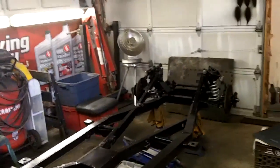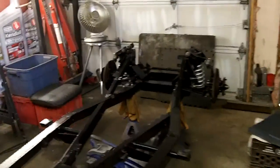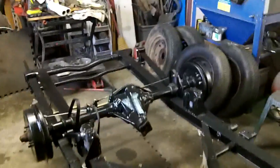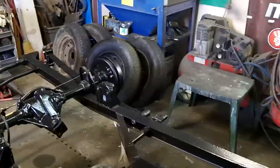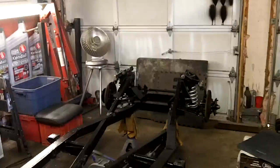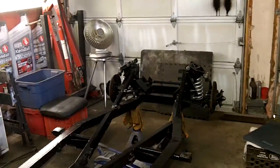I did order some more parts that are coming hopefully by the end of the week. I've ordered new motor mounts, a new gearbox mount, a new release bearing for the clutch, new pinion seal, amongst a few other things. So we'll wait for those parts to arrive before we actually drop the engine back on the chassis. But like I said, I've got some work to do before that anyway.